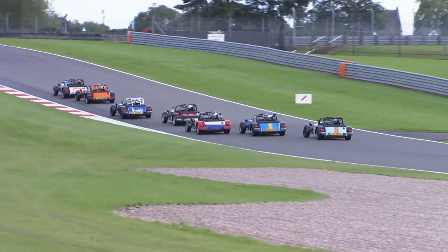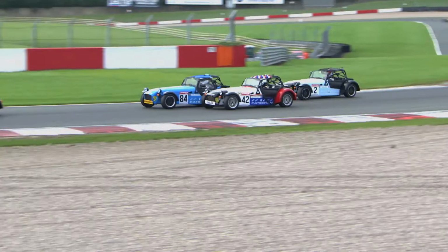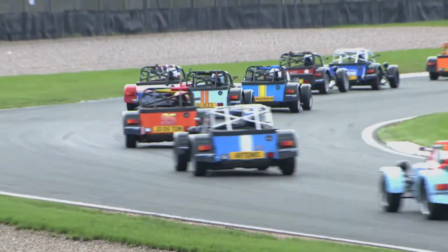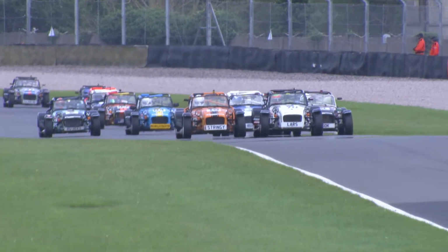Up the hill again, and he's already trying to fight back for the race lead, but Coppice is not really the best place to try and make an overtake. 84 on the inside is Andrew Murgatroyd. Ben Buckley still hasn't really found his way back in line, has he? Having lost a place or two a lap ago up at the top end of the track.